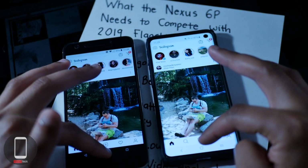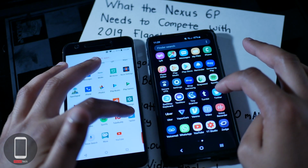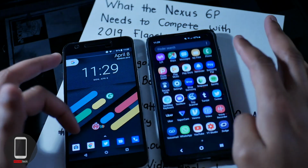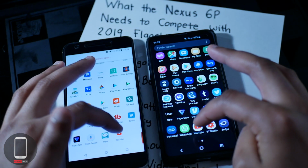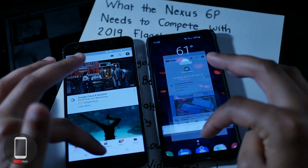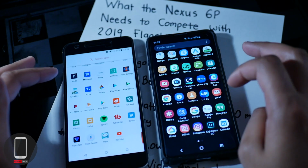Okay, not bad. Let me know in the comment section what you guys and girls think about this. So let's go to Twitter. 1, 2, 3. Not bad, not bad. Let's try something else. Let's try YouTube. 1, 2, 3. Interesting. Very interesting. Now, I'm not a big fan of Instagram and Facebook because they always collect your data.